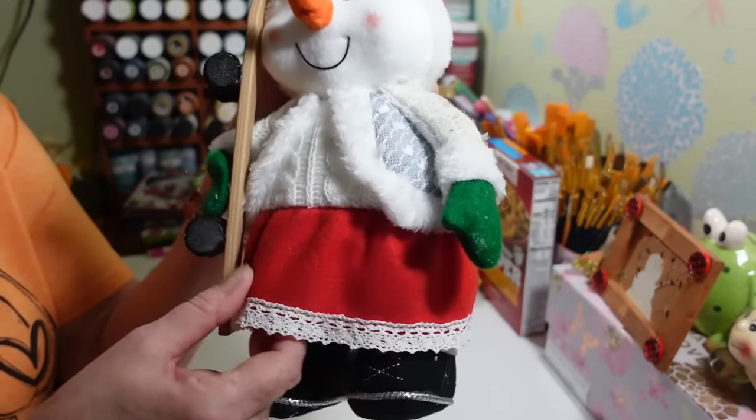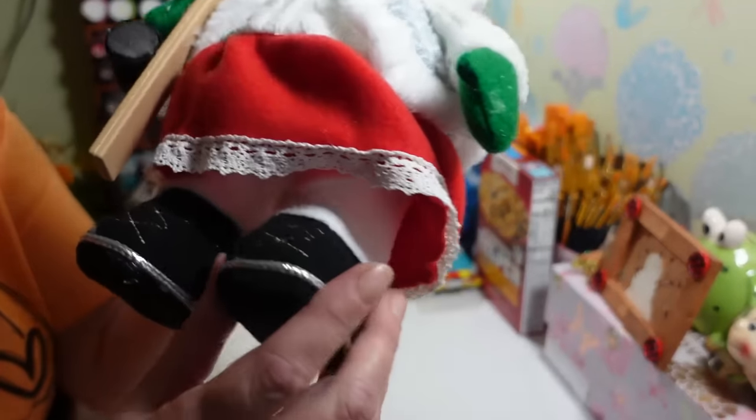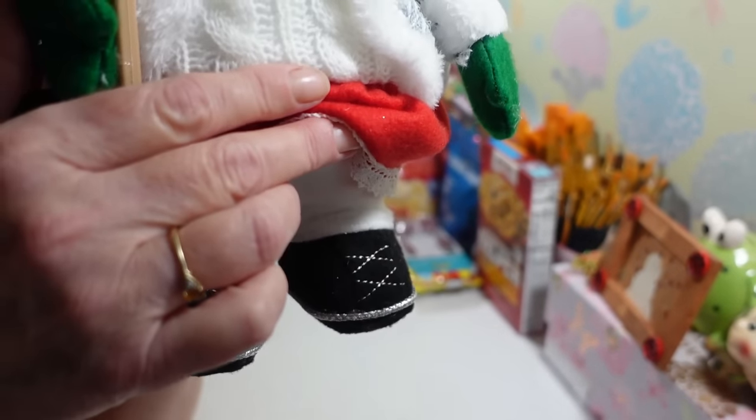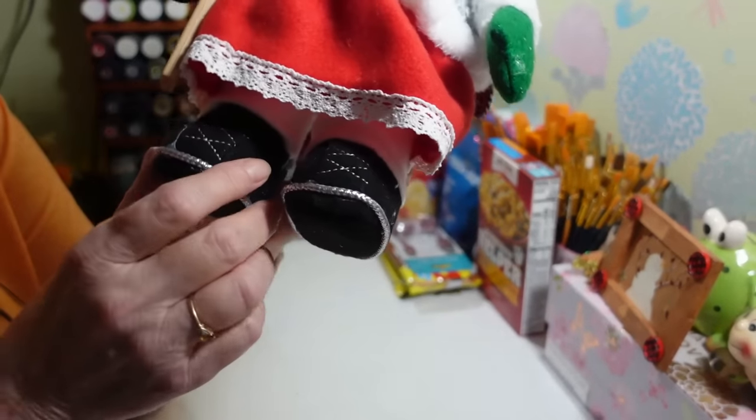This is the little girl. She's got her cute little dress on, and then her little boots. Look at the detail on the boots even. They have little laces there. And then there's a pretty silver trim all the way.